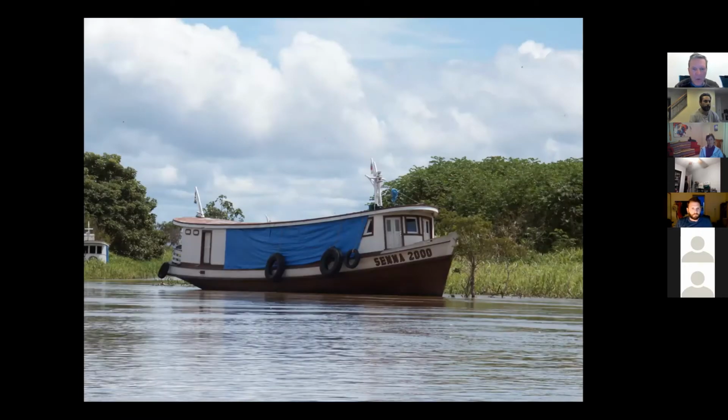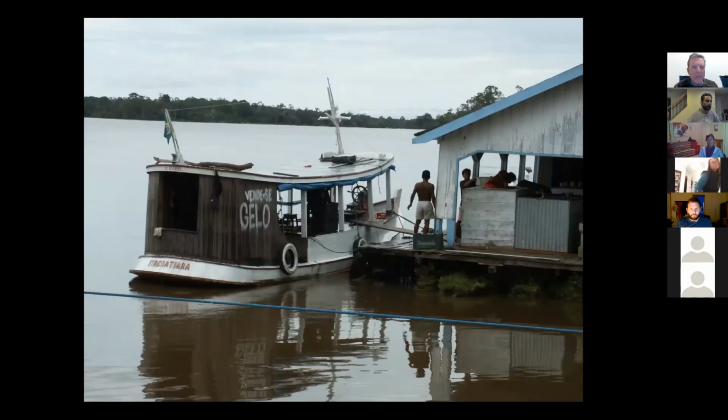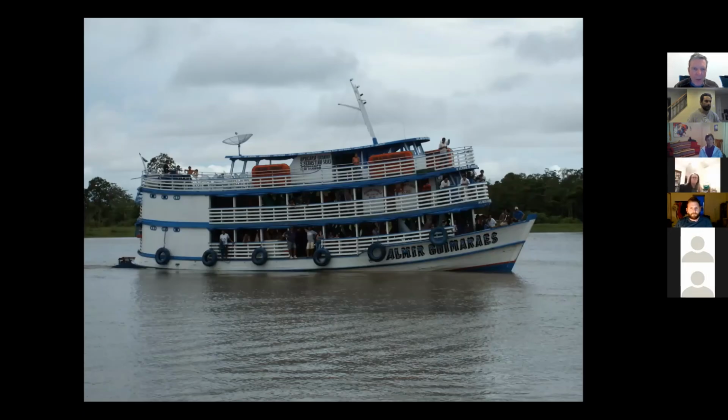Here's another boat on the river. Again, you see the curved hull design. This boat is going around selling ice, but the similar curved hull design. And here's a rather handsome looking riverboat. And you can't see through from one side to the other on the deck because it's all filled with hammocks. In fact, this boat's really filled with a lot of people.